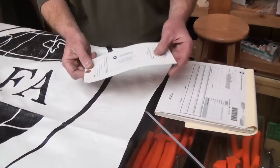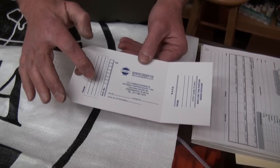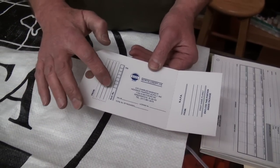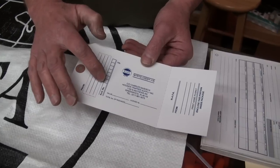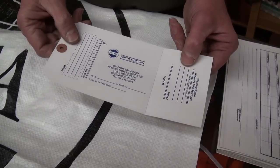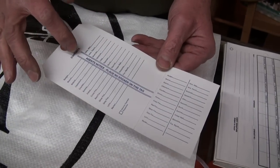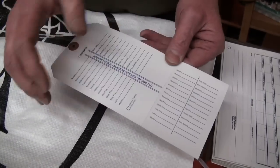These are a 2-part tag. On the tag itself, we're going to have your name and address. And if you're a new shipper, you won't have an account number yet, so we're just going to put new account, and we're going to put your name and address down here as well. And you're going to flip the tag over, and then it's going to have a list of what furs you have on both pieces.